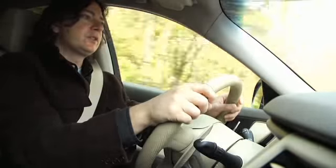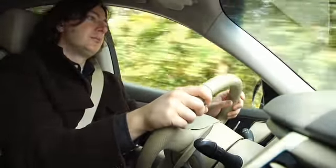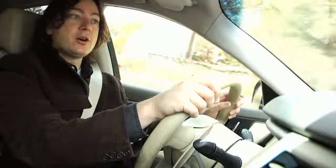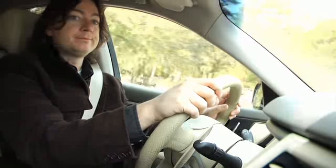So overall, the FX50, not a sports car, not an SUV, somewhere in the middle. Not a bad car, but probably the wrong car at the wrong time right now. Big V8, big car, probably not moving a lot of these things. But hey, quality's there. If you like it, buy it.